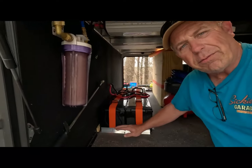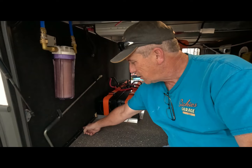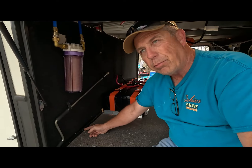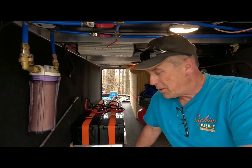One of the things you have to be careful about, and I think you can see it back here, I had to put a strip of wood back behind the batteries. There are some screws that run on this line that came with the camper, and you don't want the batteries vibrating up against that and wearing a hole in them as you travel down the road.